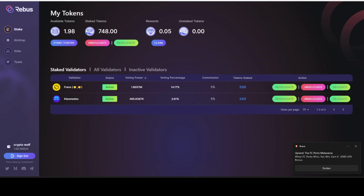Let me know in the comments, what do you think the price of Rebus will be in the future? Will it drop even lower like it happens with a lot of airdrops, or will it pump like it happens with a few airdrops such as Juno, Osmo, EVMOS? Those were really good ones. But hey, let me know, what are you planning to do?